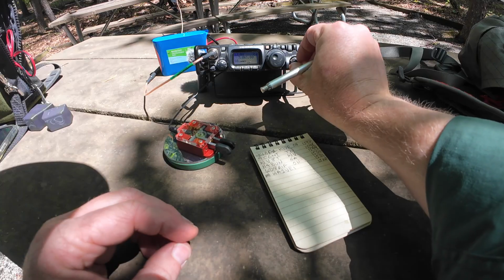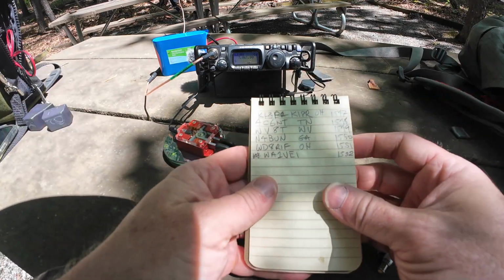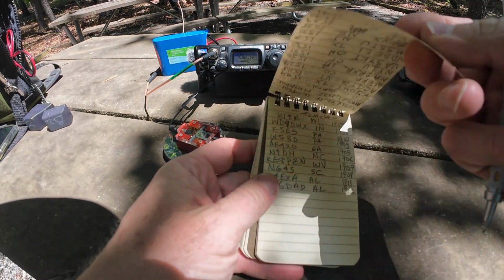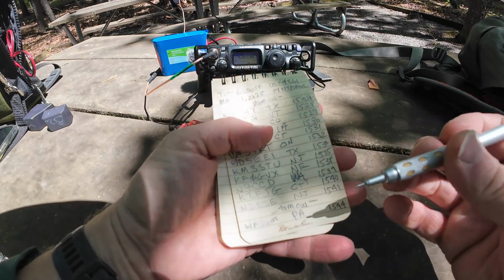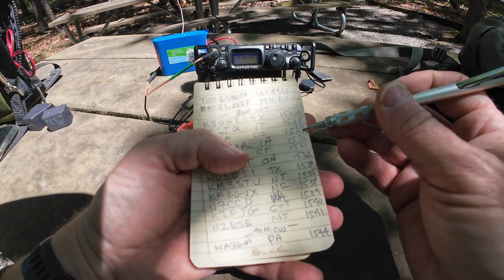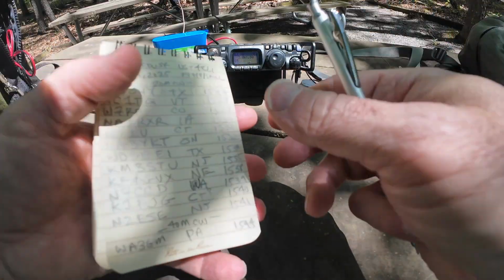I think I heard a very light dit in there. I've got to end this now because I need to pack up. Let's see how many I got. So there's 6 on this page. 7, 8, 9, 10, 11, 12, 13, 14, 15, 16, 17, 18, 19. It would have been nice to get 20, but I need to end this.